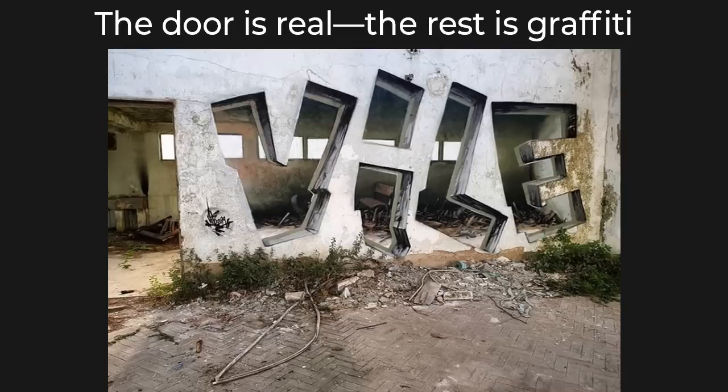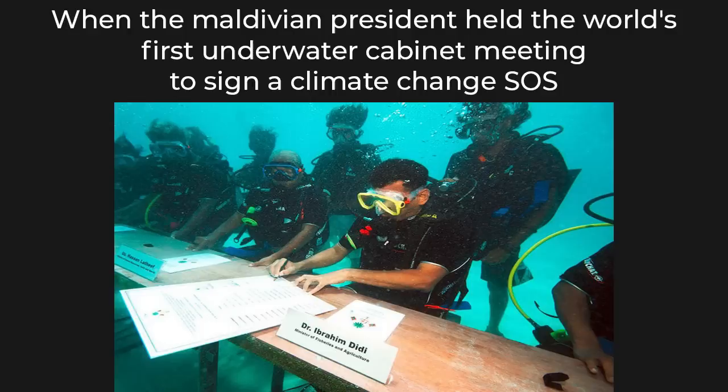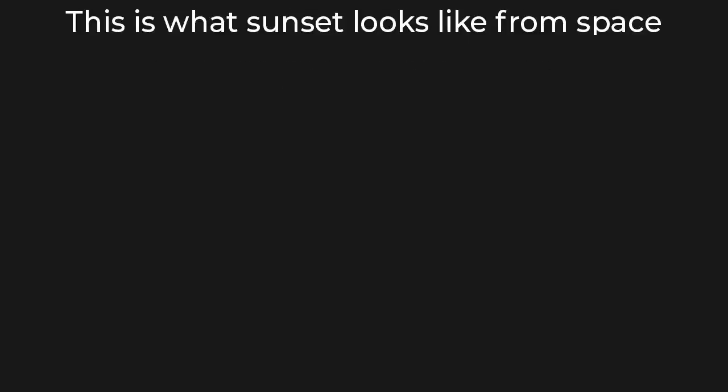The door is real. The rest is graffiti. When the Maldivian president held the world's first underwater cabinet meeting to sign a climate change SOS. This is what sunset looks like from space.